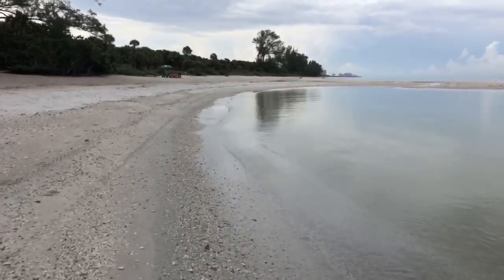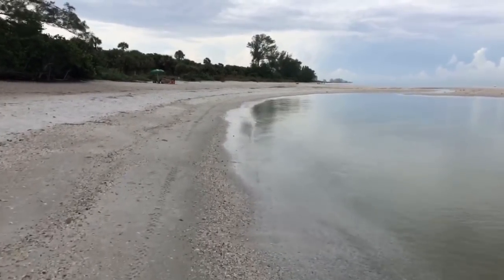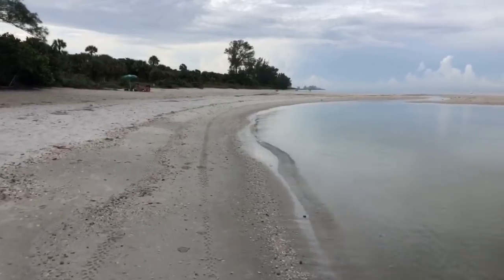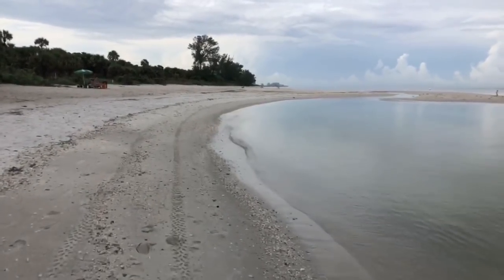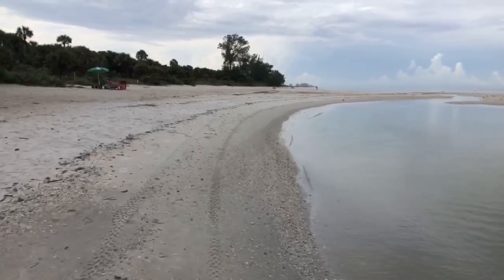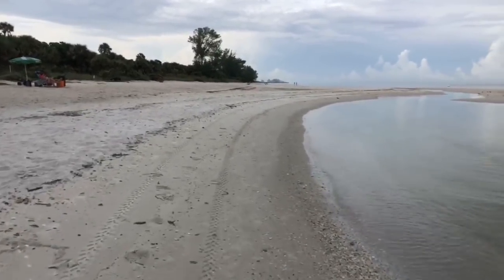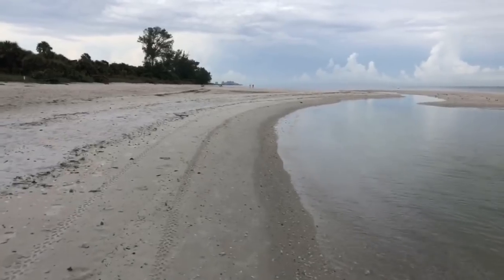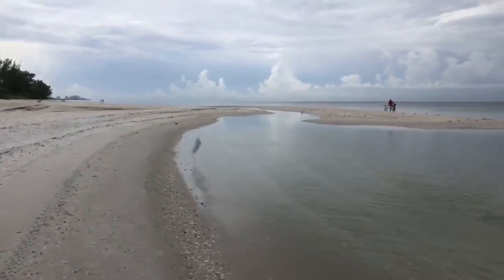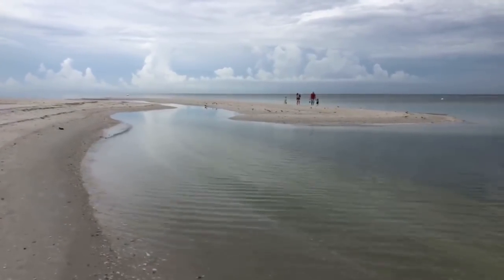Morning. Well, it's nice to see that there's a few people brave enough to come out here and just take a chance coming out to the beach. Excuse me. There's actually a family walking around out on the sandbar out here in Area 4. You can see the big rain clouds behind them.